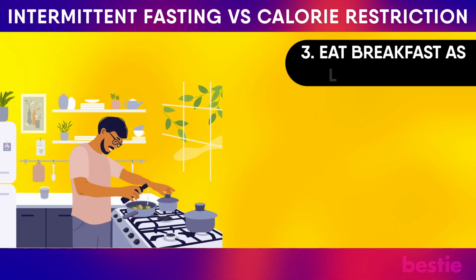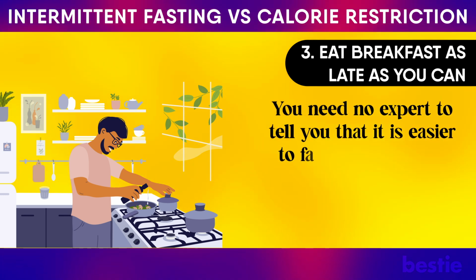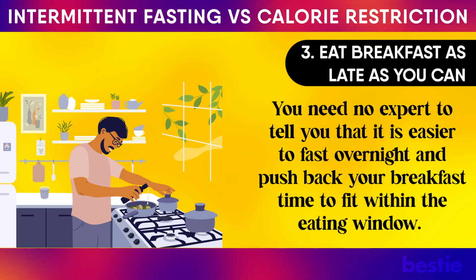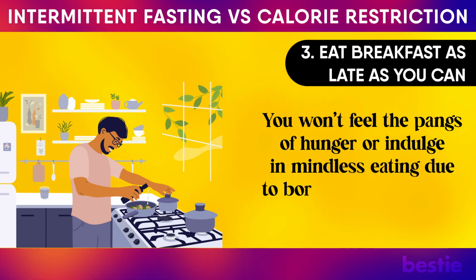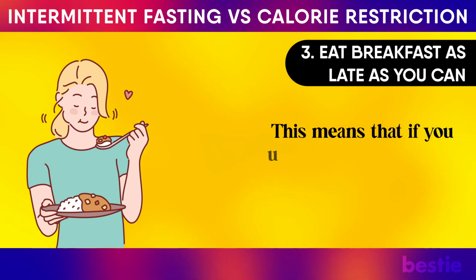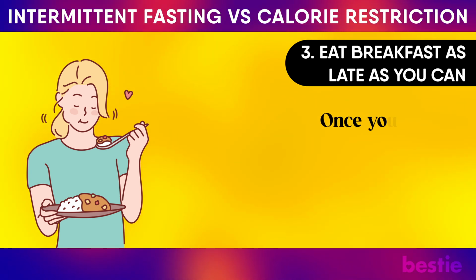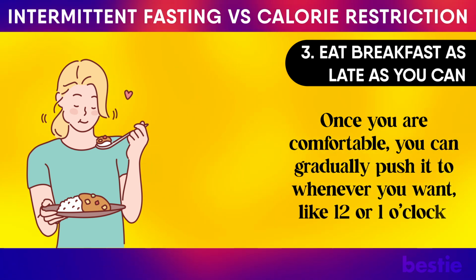Eat breakfast as late as you can. You need no expert to tell you that it is easier to fast overnight and push back your breakfast time to fit within the eating window. You won't feel the pangs of hunger or indulge in mindless eating due to boredom because you will be fast asleep. This means that if you usually eat breakfast at 9, try to push it to 10 or 11. Once you are comfortable, you can gradually push it to whenever you want, like 12 or 1 o'clock.